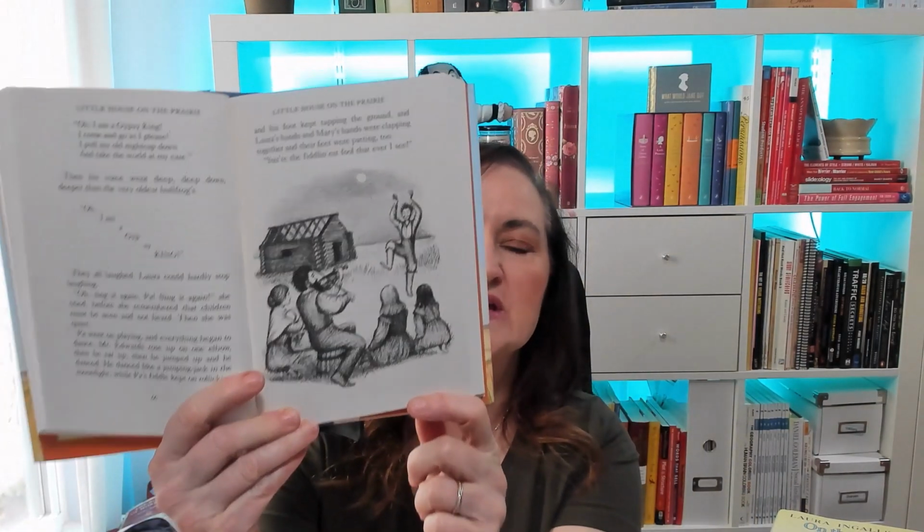So these illustrations are so incredible. I don't think we can overstate what Garth Williams did for children's illustration. He actually met Laura Ingalls and met with her, and he ended up doing the illustrations for other books like Charlotte's Web and another E.B. White book called Stuart Little. And he also illustrated like 100 books.